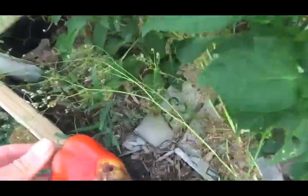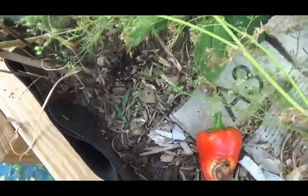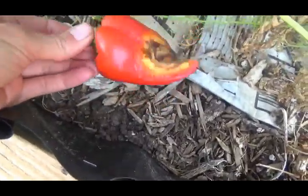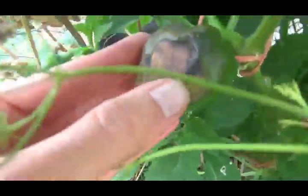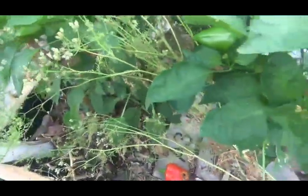And I did a little search online. I've had this happen before, and I never bothered to look. I guess I thought there was nothing I could do about it. But I finally went and searched. Well, yeah, this pepper is just too small. It's gone. See? It's caused by calcium deficiency in the soil.